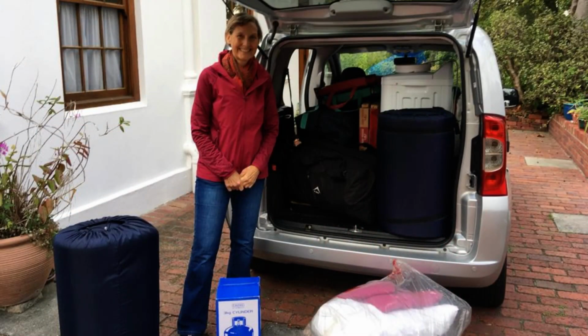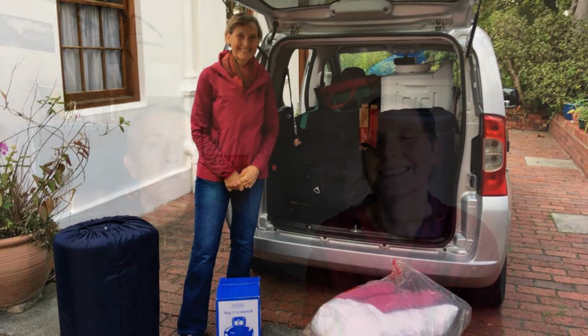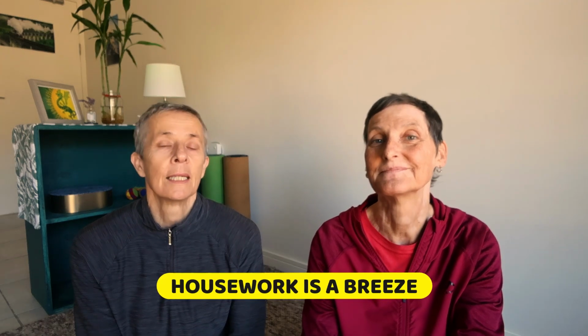Yeah, that is a huge bonus. Some of our moves when we've been furniture-free, we've been able to move ourselves in our car. Yeah, definitely. That's a huge bonus. And then housework is an absolute breeze. It takes no time at all to clean our flat because there's not that much stuff to move.